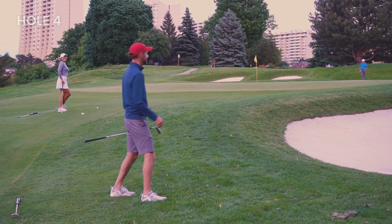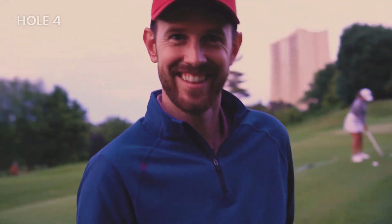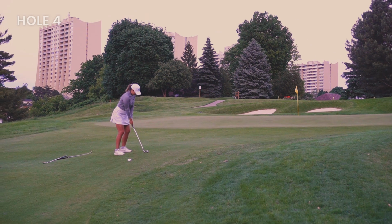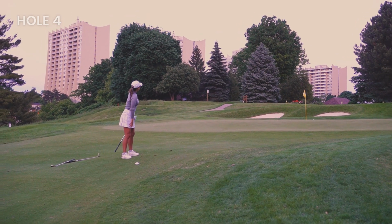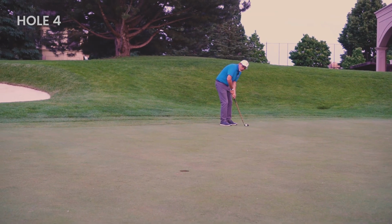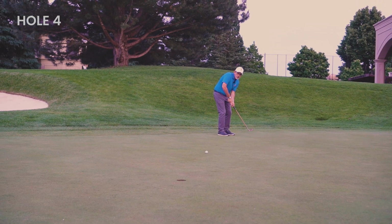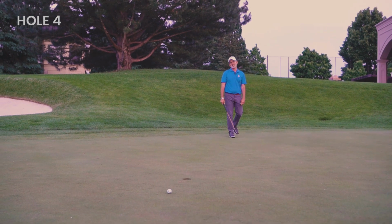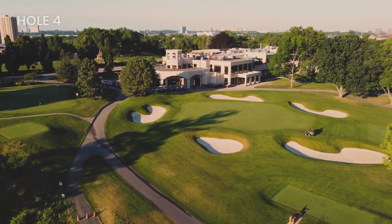It looked like it did. What are you looking at? That shot? She's under par, I'm pretty sure. Yeah. Get in. Do it! Oh my gosh! Oh, that would have been nice. A nice birdie. Nice four.